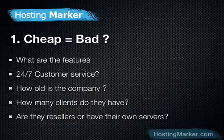Now, if it's an old company, let's say a few years back, even 2, 3 years is fine when it comes to technology. But let's say it's 5 years old, but you look at the site and it looks like, I don't know, your grandfather did it back in the 1800s. Maybe that's not the company for you. How many clients do they have? Maybe some of them actually tell you on the homepage, they're proud of it. Now, these are good indications. So cheap does not always mean it's bad.